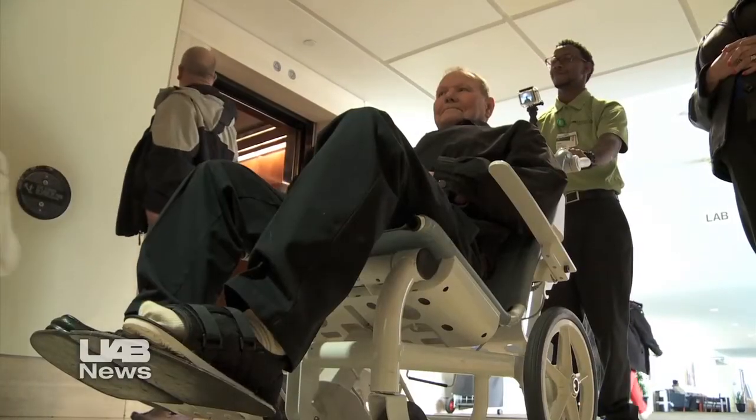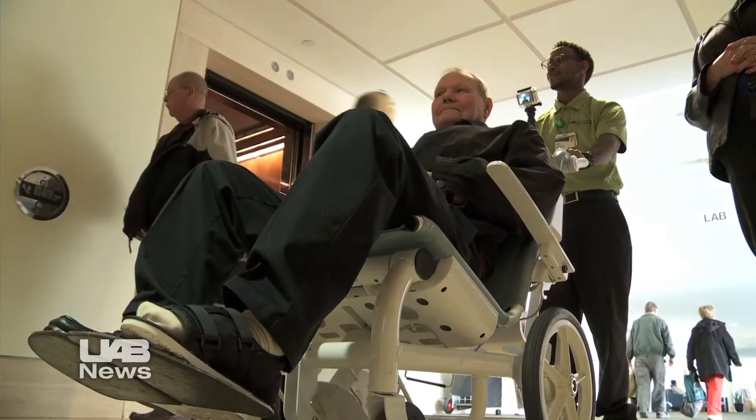If you ask any older adult, what they want is to be independent. They want to be able to do it themselves. So in many respects, we owe it to them to keep them as functional as possible so they can maintain their independence even after a hospital stay.